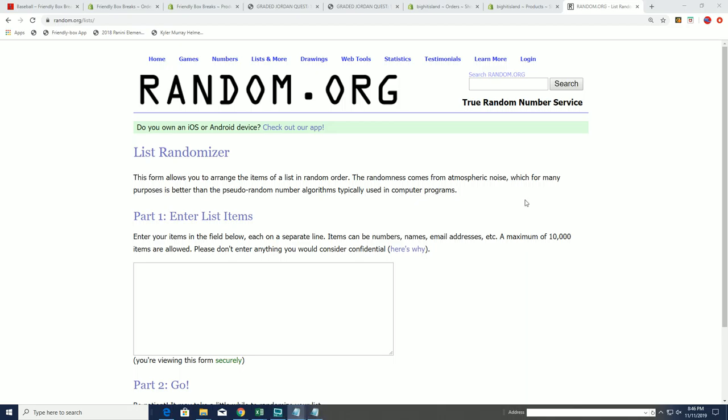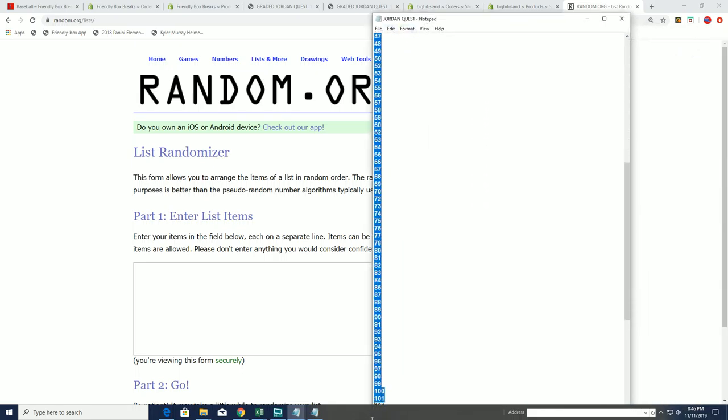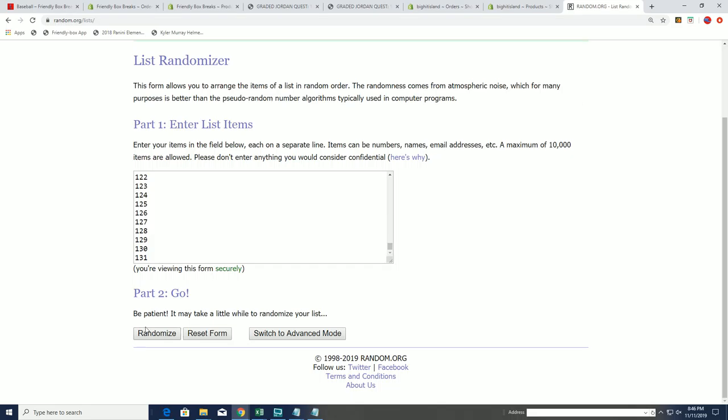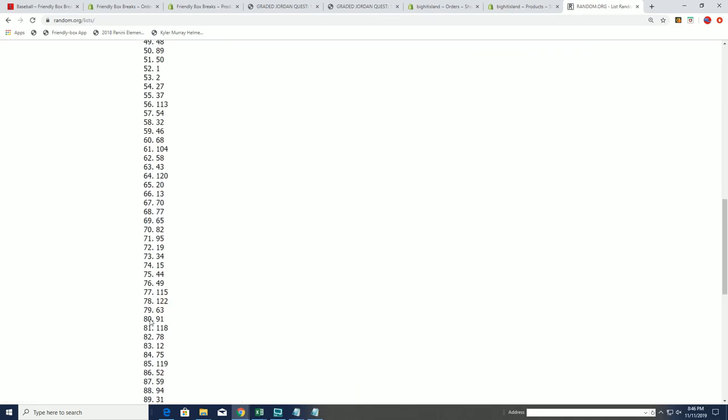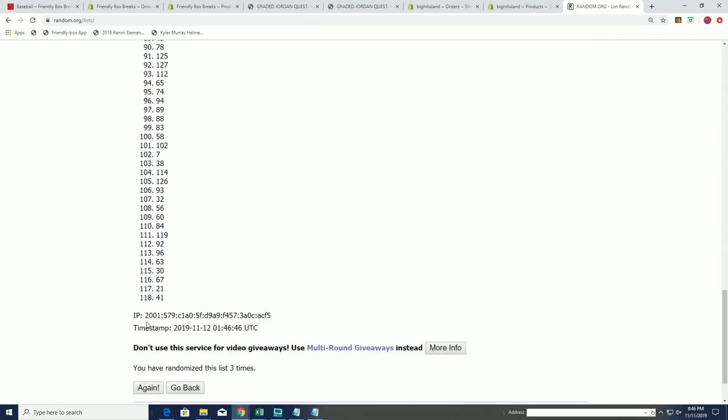We'll start off by randomizing and find out which number we're going to rip out of the entire product of the Jordan Quest. Seven times through gives us our box number at the top. It's exciting stuff. Can't wait to see what happens.